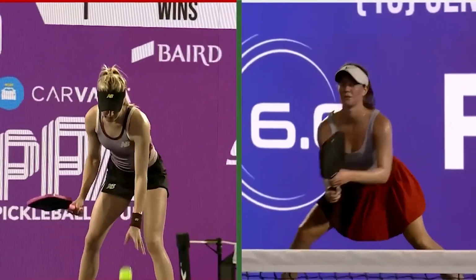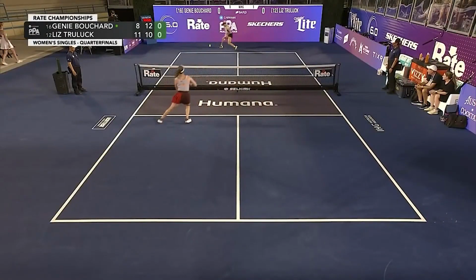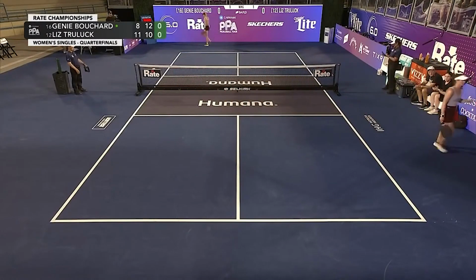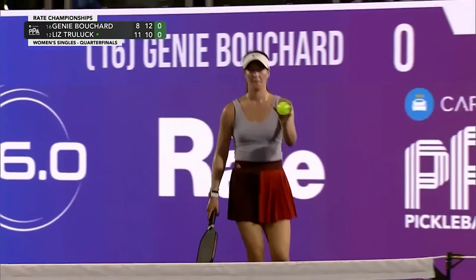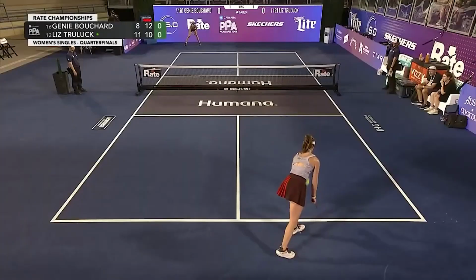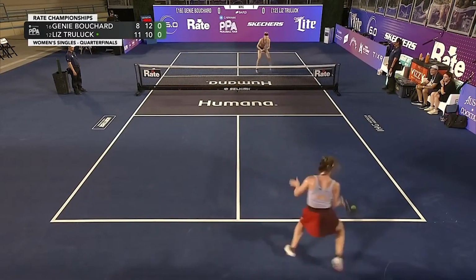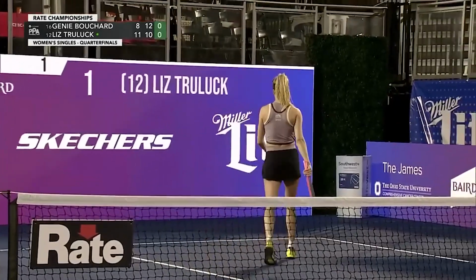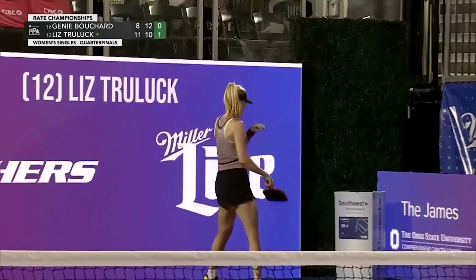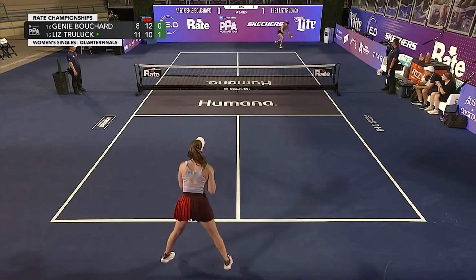One game to make it to the semis. We'll switch ends at 6. Bouchard to get us started. Side out. Jack Sock made some semifinals in singles, a final. Donald Young has done the same thing. Genie's trying to be the third tennis player to come over and make a splash in the singles. Yeah, didn't stay down on that, pulled off that volley. So Truluck gets the first point and was on a mission until she got to 10 in the comeback.